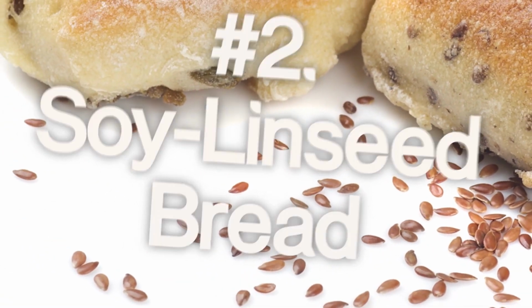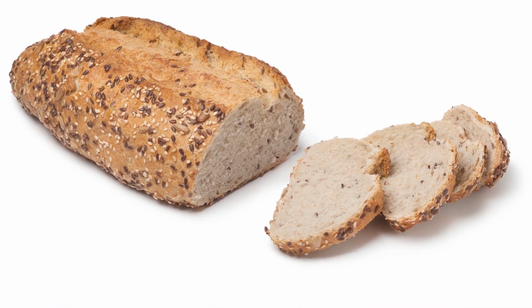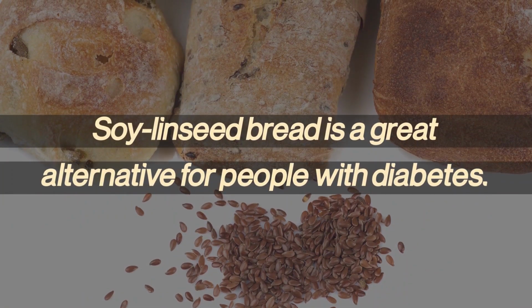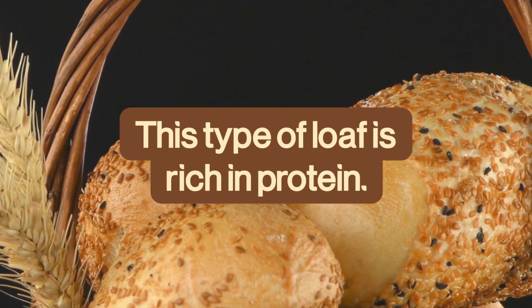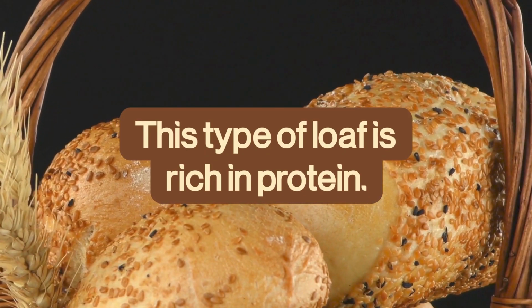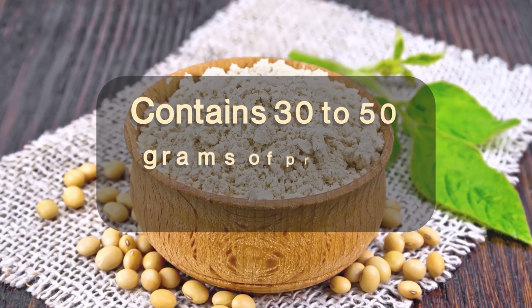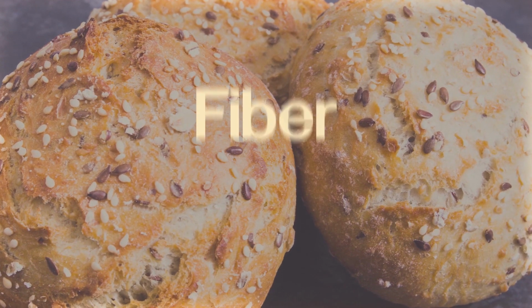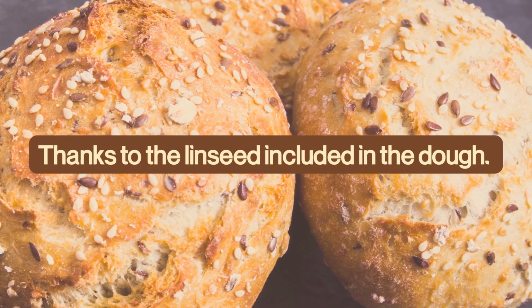Number 2, soy linseed bread. With its white bread look and seed filling, soy linseed bread is a great alternative for people with diabetes. This type of loaf is rich in protein. In fact, the soy flour used to make soy linseed bread contains 30 to 50 grams of protein per cup. It is also filled with fiber and omega-3 fatty acids, thanks to the linseed included in the dough.